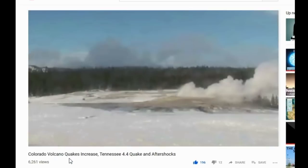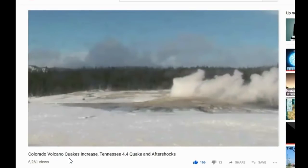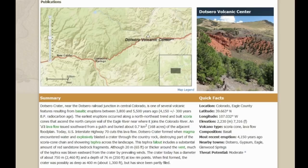Again, why should we monitor the Glenwood Springs, Colorado area? Why is it so important? Well, it is because of this Colorado volcano here. Yes, Colorado does have a volcano, and the threat level, notice it says moderate instead of extinct. That means it is highly likely there is still a magma system in this area.